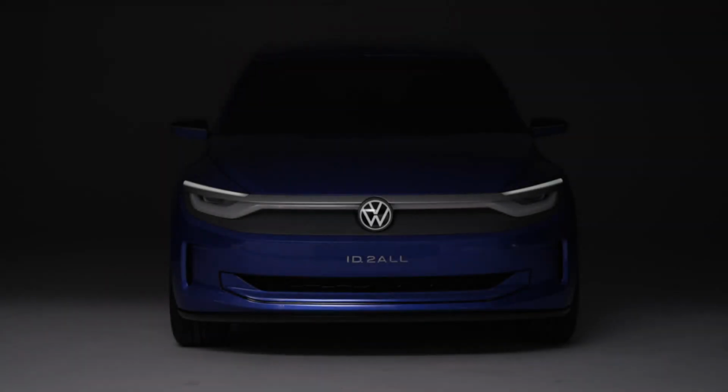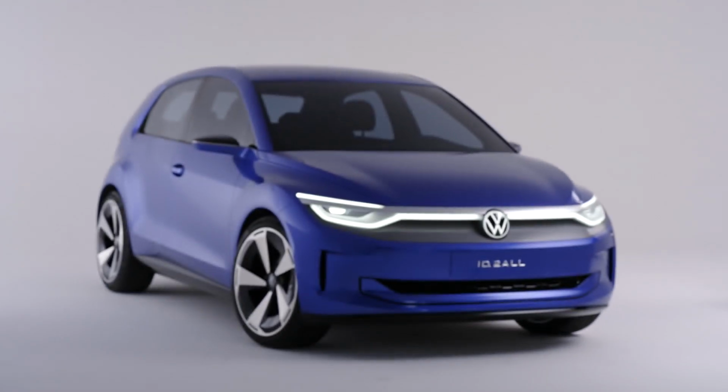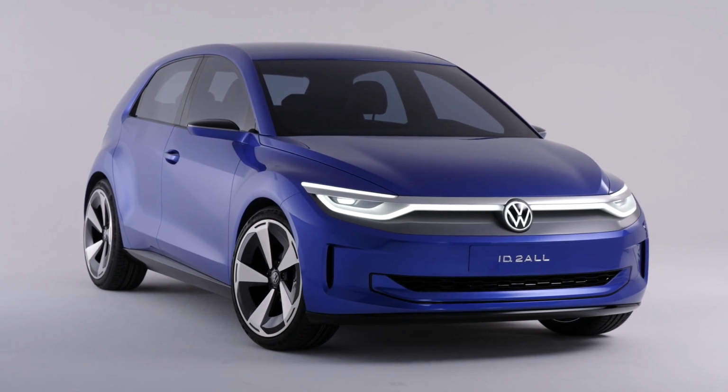Hi guys, in this video I'm going to be taking a look at the exterior and interior of the new Volkswagen ID.2 All. This is an all-electric hatchback that's set to go on sale in 2025. It's based on the same platform as the ID.3, but it's a bit smaller and more affordable.